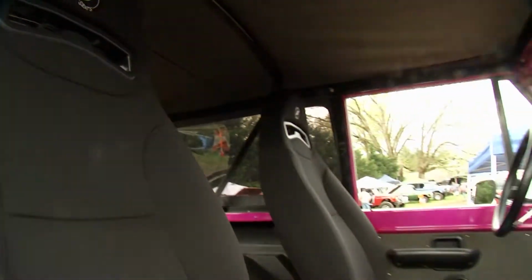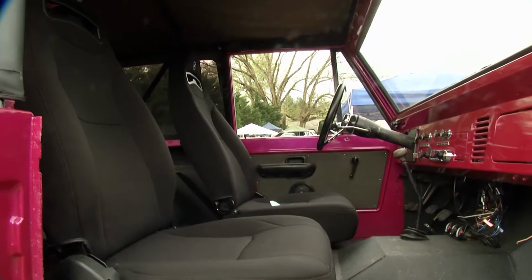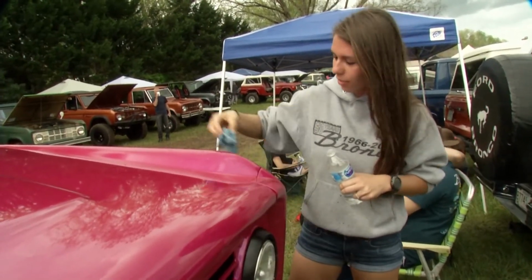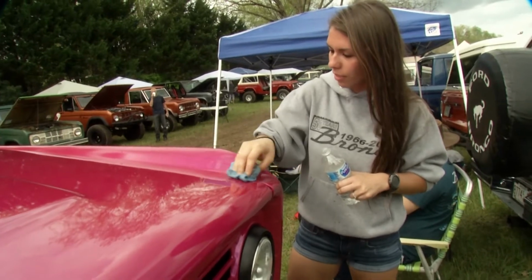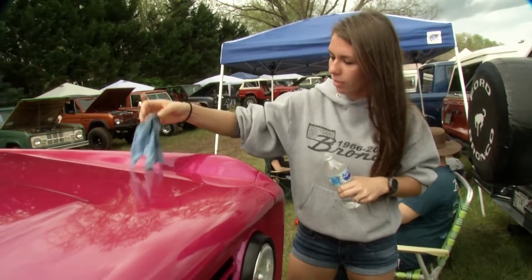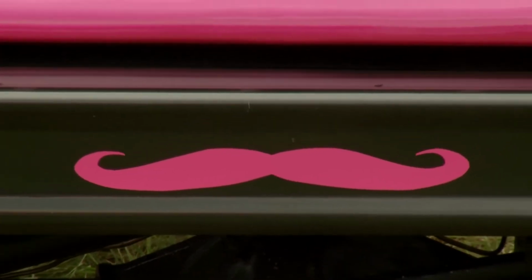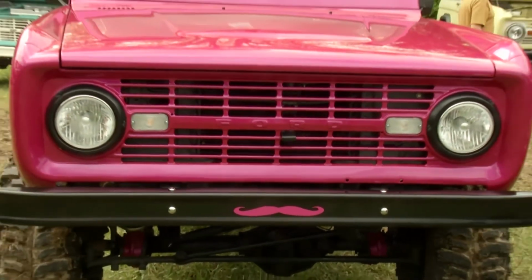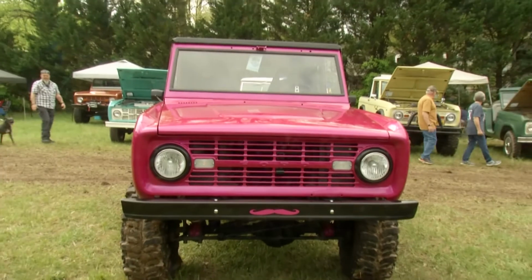So my original goal was just to get it out on the street, to be able to drive it. As I kept going further with it, I was like, no, I gotta make it perfect. It's not perfect, but it's way more than what I ever thought it was gonna be. So I still have some wiring to do with it, and I don't wanna put a roll cage in it yet, but I'm pretty close.